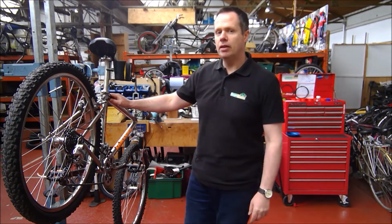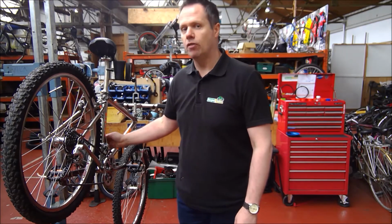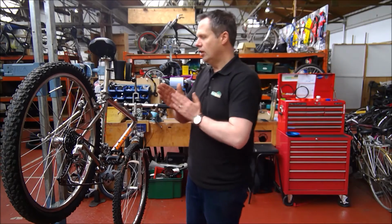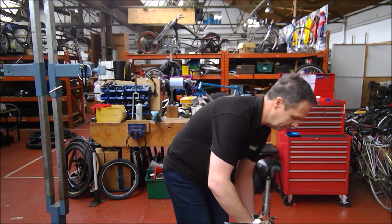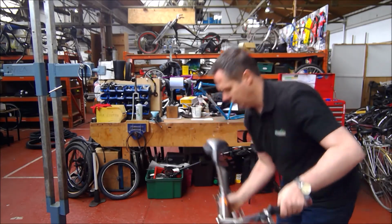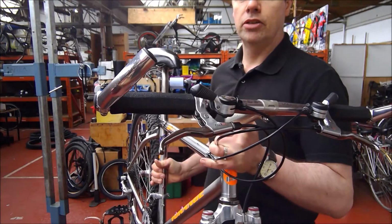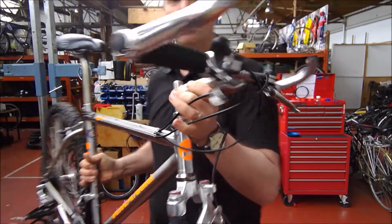This is probably the most original mountain bike of its time I've ever seen. Just to run through it for you, it still has its original bar ends. It has its original orange grips. It has the original orange stem.